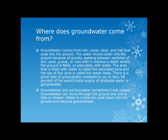There is a great deal of groundwater available to us. In fact, 98% of the world's total supply of drinkable water is groundwater. The water in lakes, rivers, or ocean is called the surface water because it's on the surface. Groundwater and surface water sometimes trade places. Groundwater can move through the ground and into the lake or stream. Water in a lake can soak down into the ground and become groundwater.